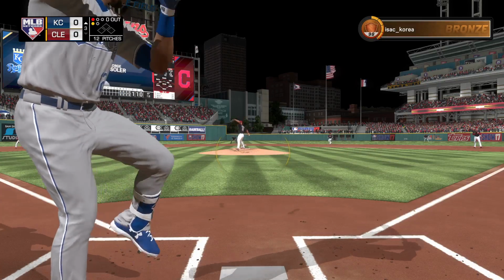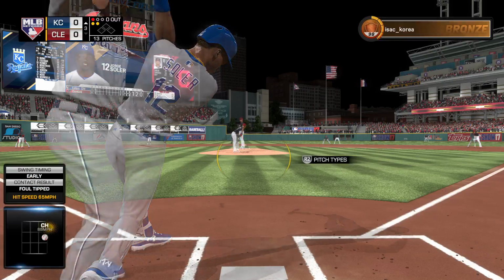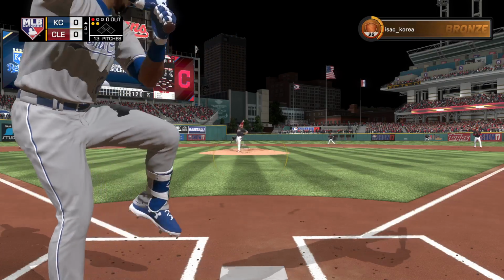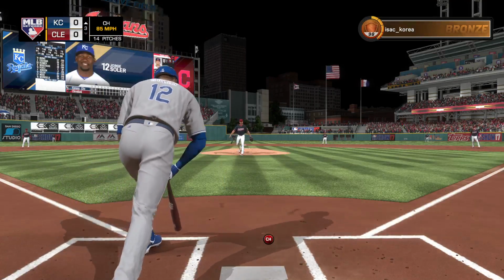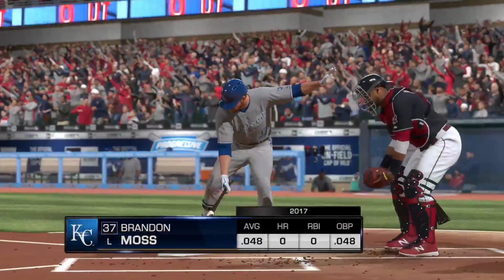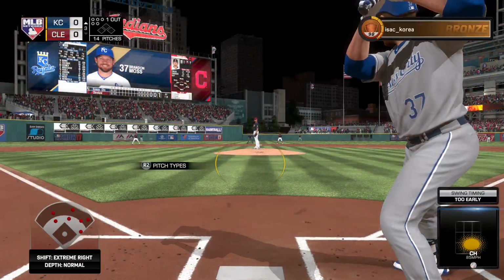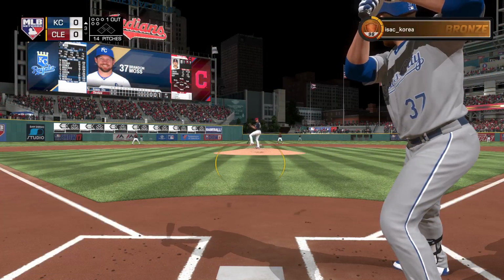He's set. Here comes the 1-1. And he'll just get a piece here as this is chopped foul at home plate. Swung on and missed. He didn't even come close to contact on a ball way out of the zone. One out. Batting eighth, set to get his evening at the plate started, Brandon Moss.